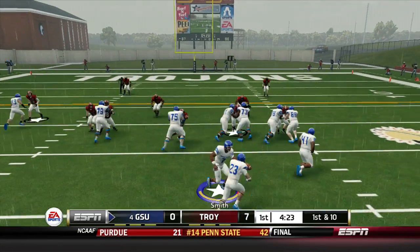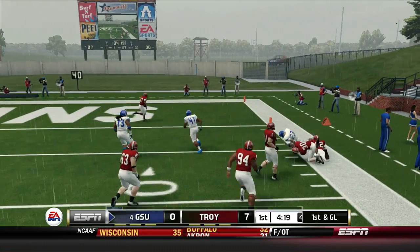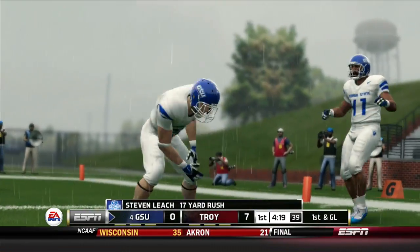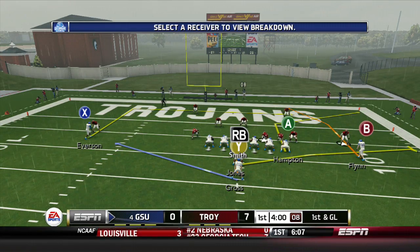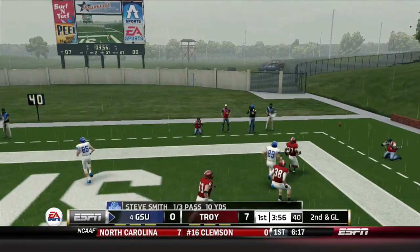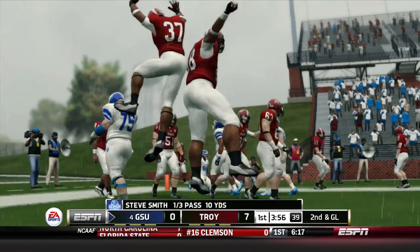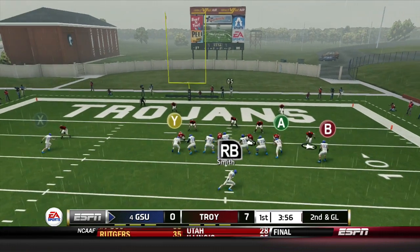1st and 10 now for Georgia State. Handoff to Stephen Leach, getting outside. First down and more inside the 10. 17 yards by Stephen Leach, and it's 1st and goal, Georgia State. Smith from under center will look to pass, quickly lobbing it up there to the corner for Lavelle Hampton, and it's incomplete. 2nd and goal now, man in motion.